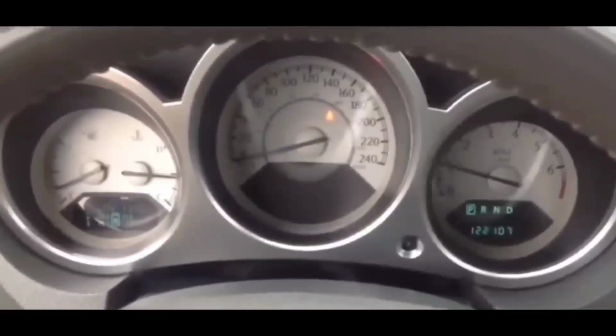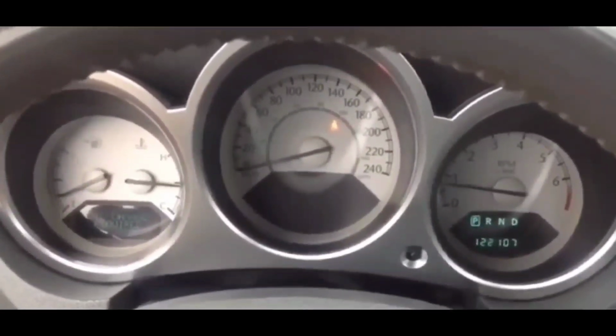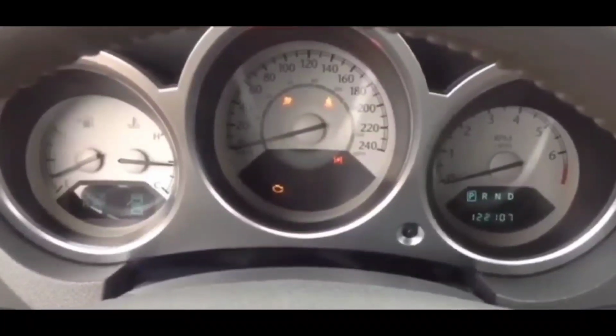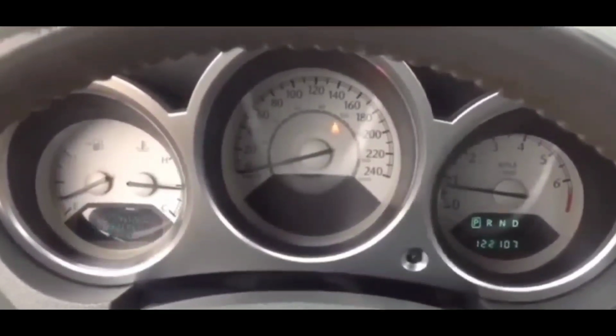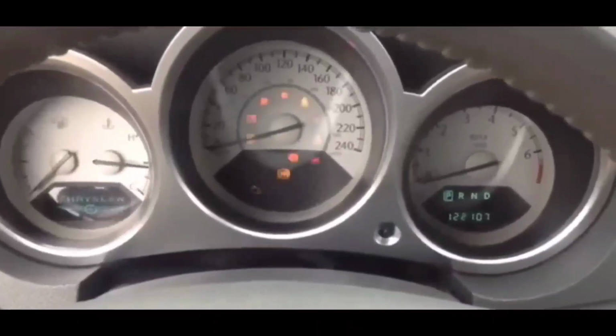Not that your alternator may have died out. You may get maybe 10-15 miles, maybe even shorter if you have a lot of electrical things connected to your vehicle, your headlights and everything. That also contributes to how long you can drive on the battery itself.